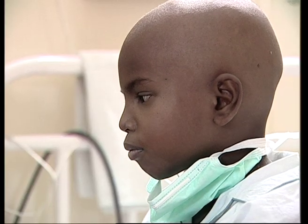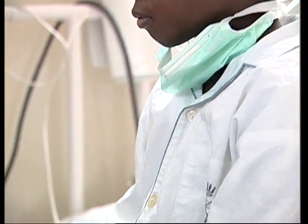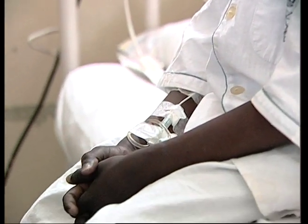Arjun is 8 years old. He suffers from what is perhaps the world's single most common genetic blood disorder, thalassemia.